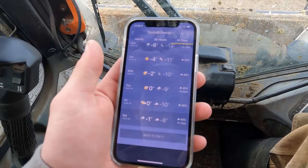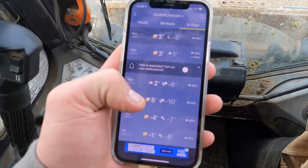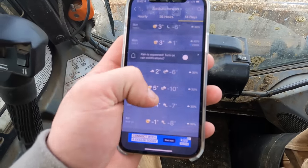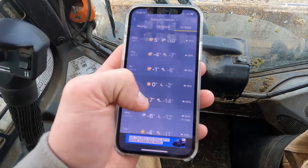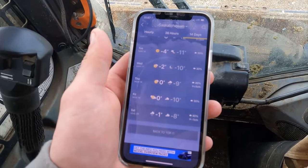Guys, look at this forecast. This is crazy warm for out here. Like, the coldest it gets, even at night, is minus 14, and that's only on one night. The rest is around minus 10. Monday is gonna be, this is just crazy. I'm stoked about this. So you can really expect spring to show up around here mid-April. That's when the snow should be gone.